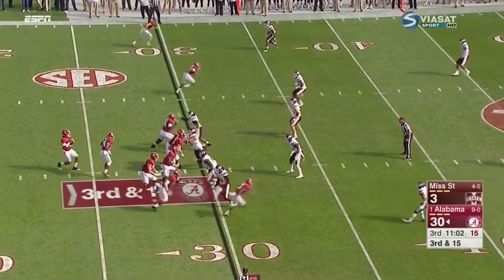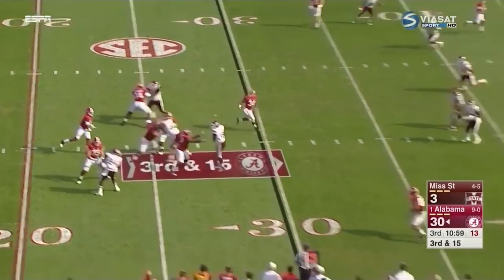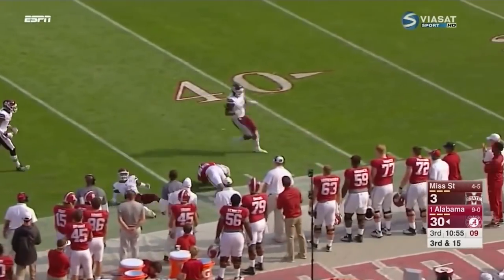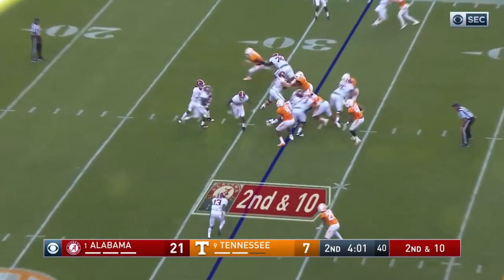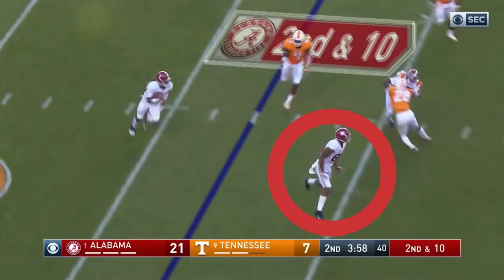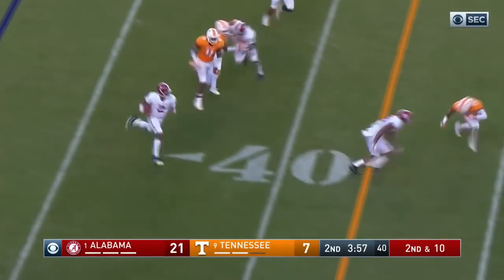Able to play physically for 60 minutes. Third and 15. Here's O.J. Howard. Pass midfield. That was a victory of Ohio University. Hurts. There's the touchdown. Yeah.